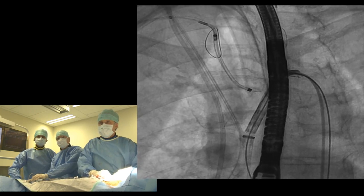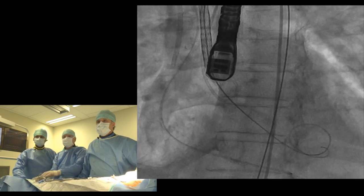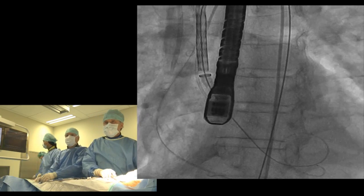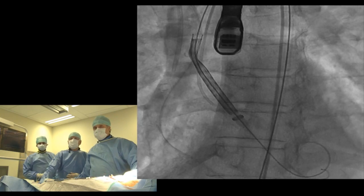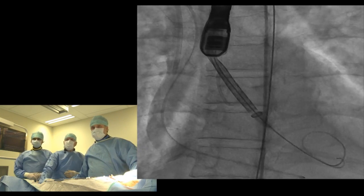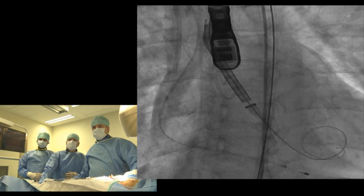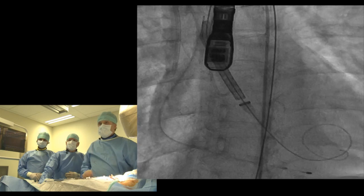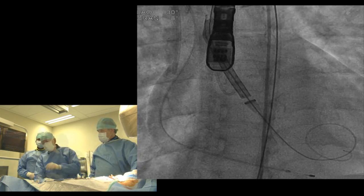But it's going okay. The wire is okay. The wire is okay. Adjust the projection now. Yeah, we can adjust the projection to see it like this. I think it is okay. I think we can do an injection now, yes?